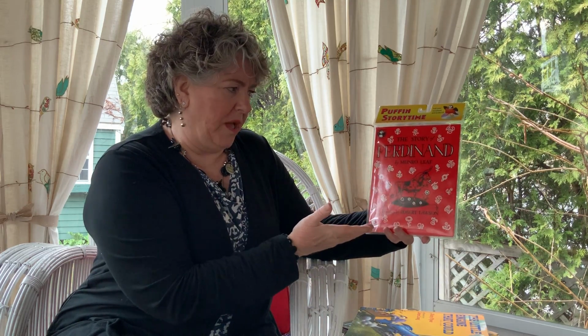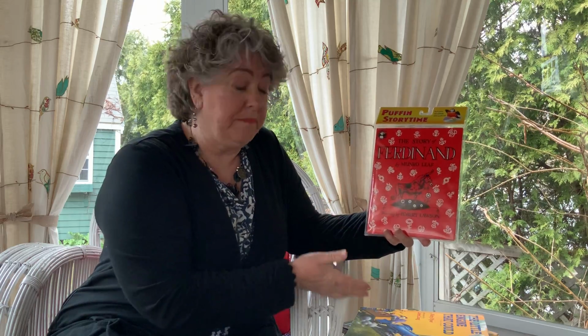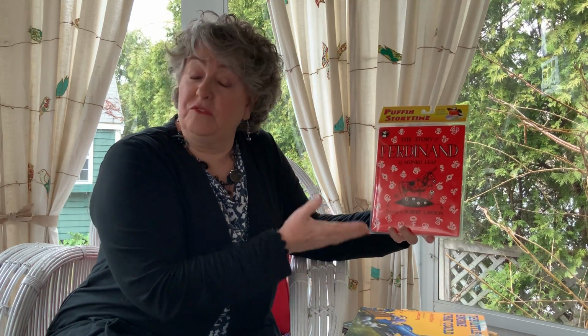Why is this one on our list? Well, this is an international story. The story takes place in Spain, Madrid, Spain. If you want to go look that up, find out where in the world you are. Why is it on our list? Well, it's on our list because the storyline and the character of Ferdinand, you will see another time in your life somewhere.